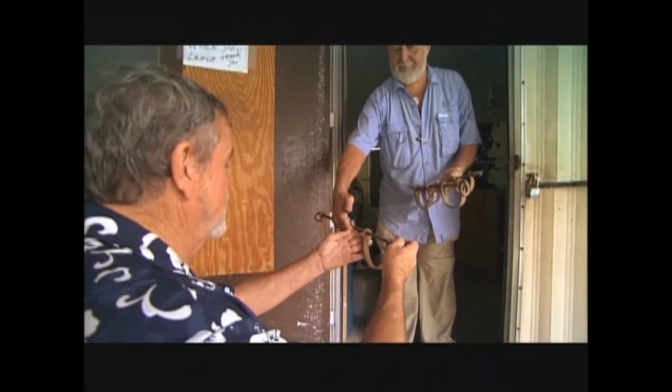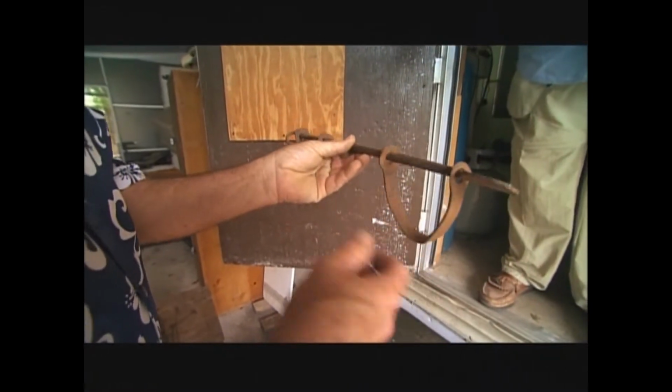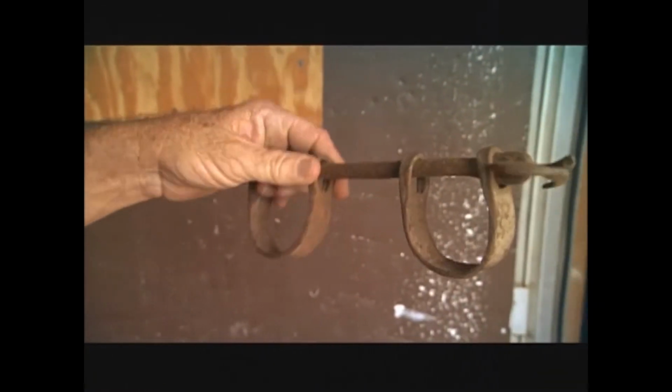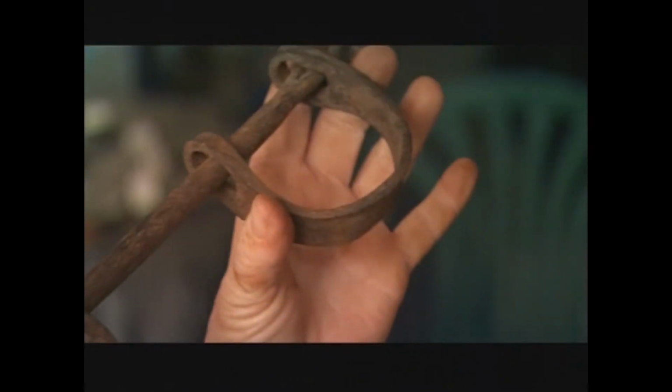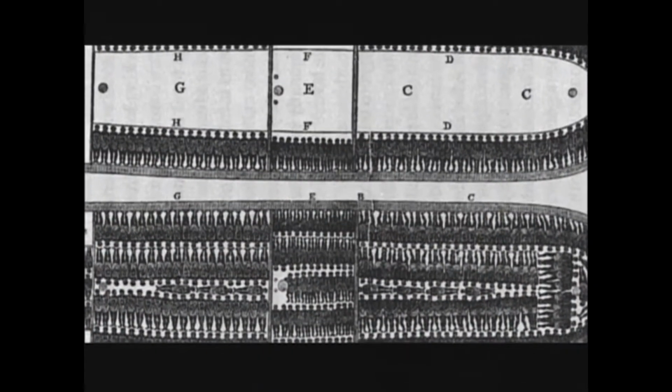Whoa, looky. I wouldn't want to try to run wearing these. Well, you'd be laying on a flat bunk with those and then chained together. And the heat and the misery, people next to you dying, very little food, very little water, and that went on for weeks. And this entire trade went on for 300 years.